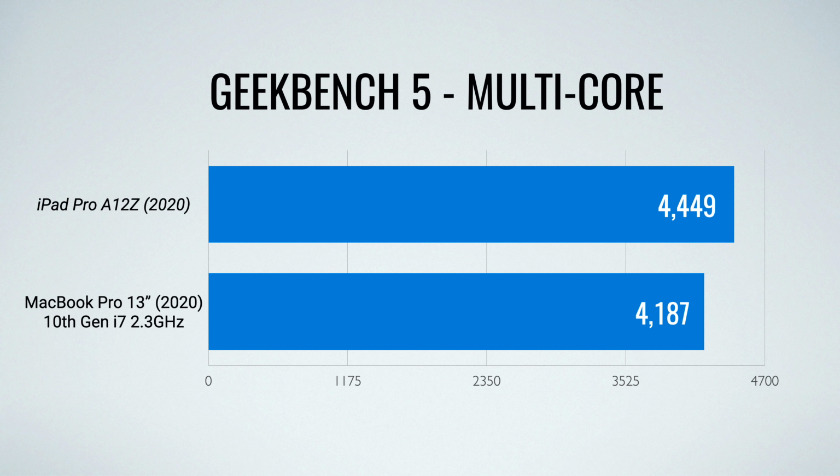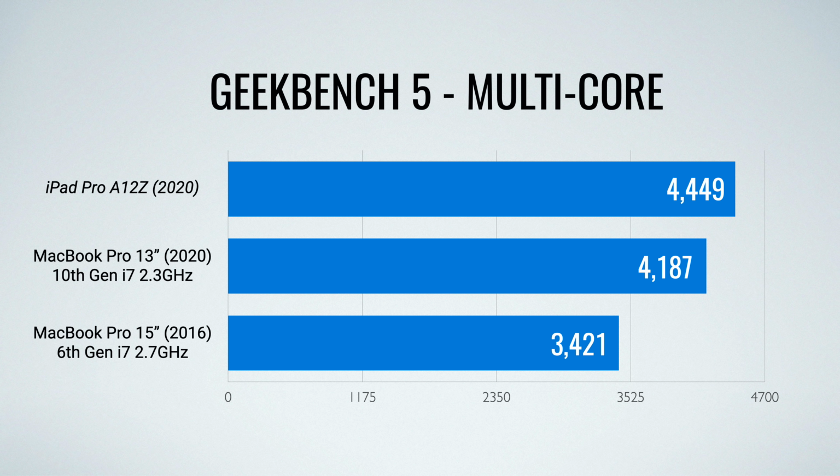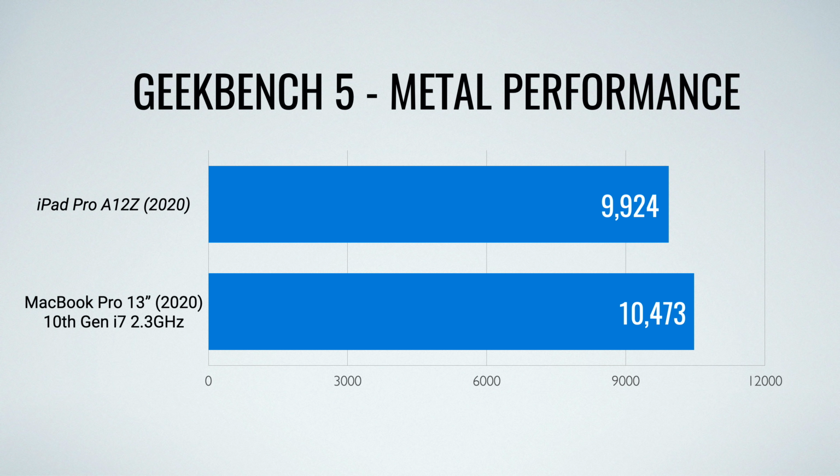For contrast on why this is so exciting, the 2020 iPad Pro, in terms of raw CPU power, essentially outperforms the fastest 2020 13-inch MacBook Pro. For good measure, let's toss in a 2016 15-inch MacBook Pro, and that makes it pretty clear how fast Apple is advancing in terms of their own chips. And then from there, in terms of graphics performance, looking at Metal scores, that 2020 iPad Pro is essentially on par again with the fastest 13-inch MacBook Pro. And keep in mind, those 10th gen integrated graphics were a huge jump over the previous gen for Intel.